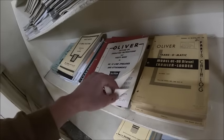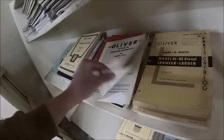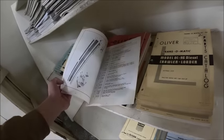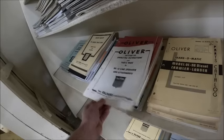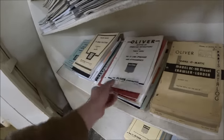Come on, show me a picture. If you are what I think you are, I think I know where there's a real one at. No, maybe not. Super 225 diesel power unit. There's lots of stuff.